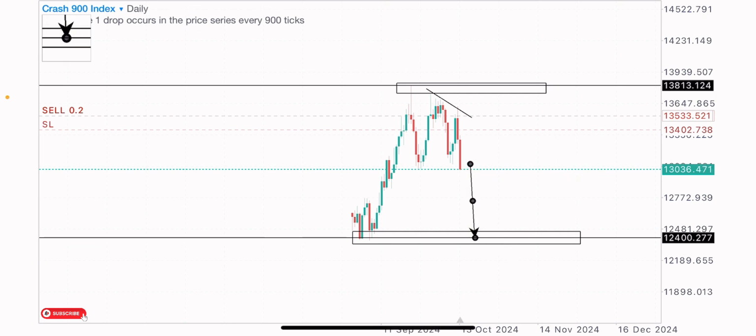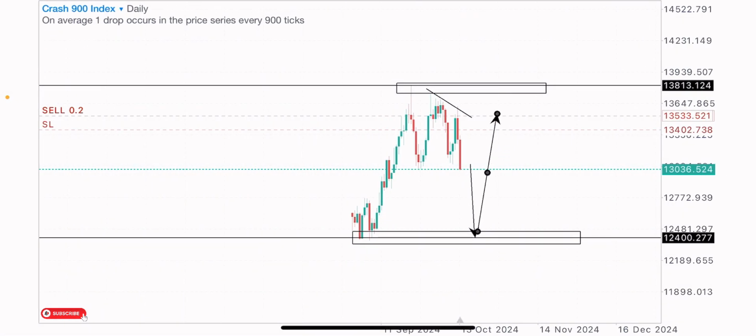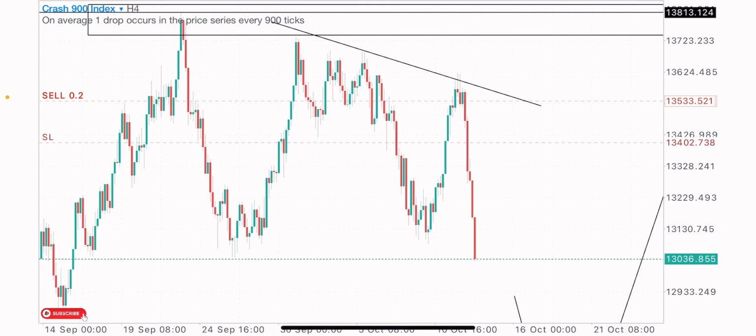You can see how massive this candle looks, this bearish engulfing candle in the daily time frame, which means that we could still see more sells on this index. Price could drop to these lows, the lows of 12,000, before we can see price gain value back to the upside, push up back to the upside.